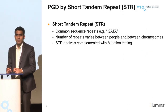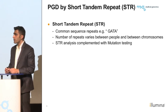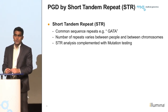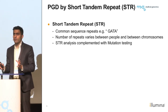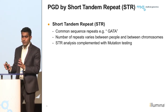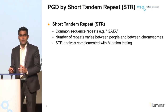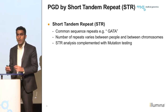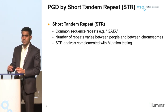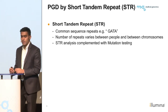And the traditional method of doing PGD has been using short tandem repeats and doing PCR. So short tandem repeats are short sequences of DNA that are found across the whole genome, in all of our genomes. And the number of these repeats varies in each person, so you can use them to track the transmission of the gene of interest whilst doing PGD.